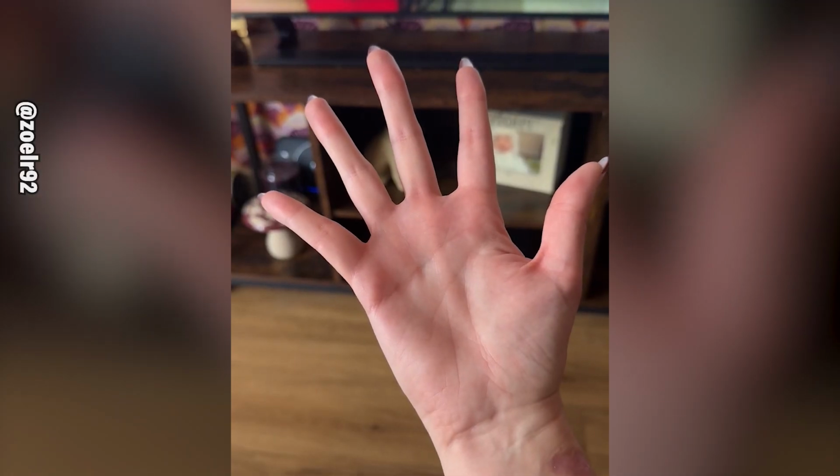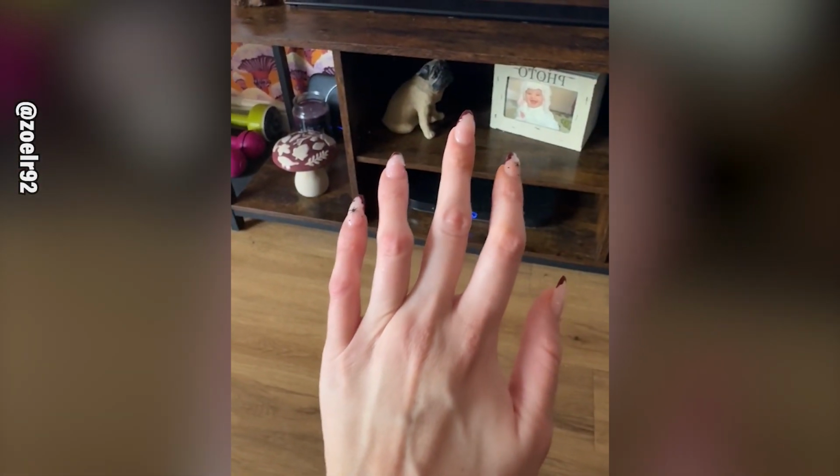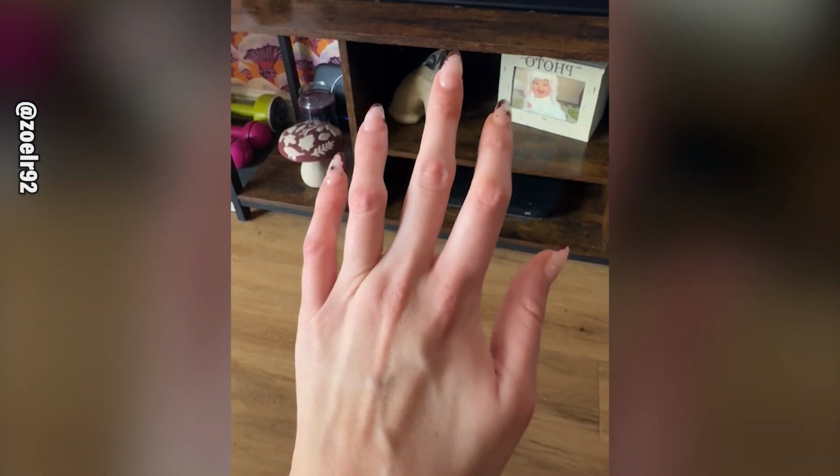With Marfan syndrome, we have long limbs, so this is one of the signs of Marfan syndrome. You can see with my other hand, it's quite deformed. I've got a lot of nerve damage and I've got a lot of arthritis riddling through my fingers. I'm very flexible. I can do quite a few things. As you can see, my fingers are reaching every finger, and my thumb goes backwards as well.